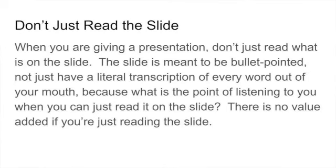When it comes to slides, they are very important. And if you're going to be using slides, and I encourage the use of slides, again, bring them in, taking them out at judicious times so that it's not just up there forever. But a few basic principles of slide composition, I think, are significant. When you are giving a presentation, don't just read what is on the slide. The slide is meant to be bullet pointed, not just have a literal transcription of every word out of your mouth, because what is the point of listening to you when you can just read it on the slide? There is no value added if you're just reading the slide.